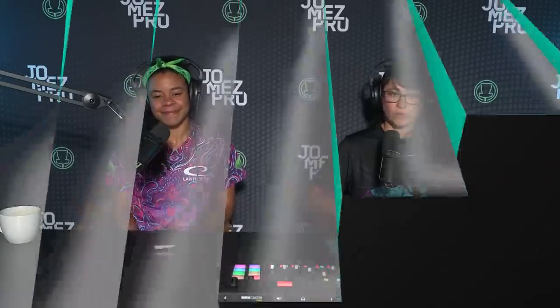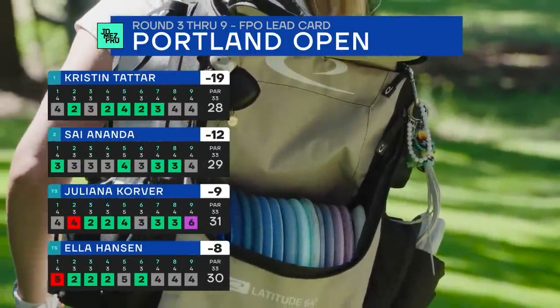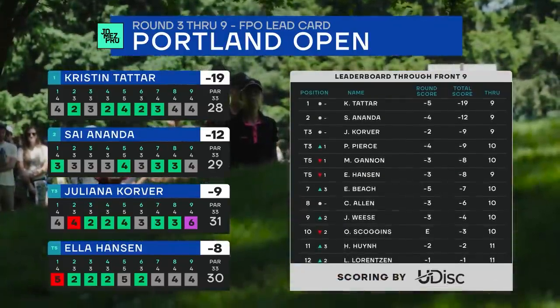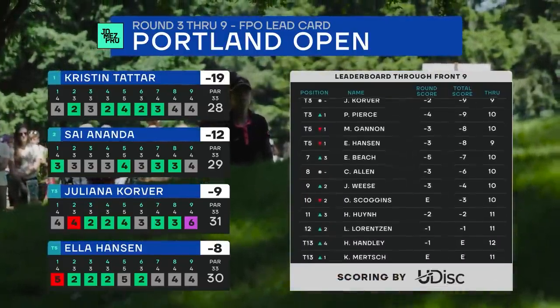And this is the back nine of the third round here at Glendoveer Disc Golf Course, playing the east side this time. Love the east side. Beautiful day, a little bit of wind. We're watching Kristin Tattar do what she does best, absolutely shred. Julianna keeping pace, but still sitting seven strokes back. Julianna having a good round, and then just a pretty big error on the last hole, but still under par for the round. Ella Hansen, three under so far.